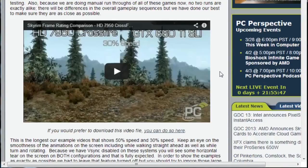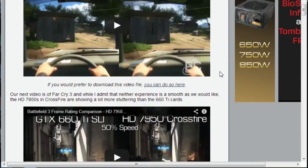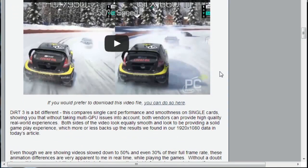Nice. Other things to point out, we posted some videos that try to help you visualize what runts and lower frame rates actually look like. We compared 660 Ti SLI versus 7950 Crossfire video examples, in all 6 games except Dirt 3, which is a single GPU, to show you here's what the difference is side by side. And we do slow it down sometimes. Skyrim in particular, I think we slowed it down to 50% and 30% in a couple different instances.